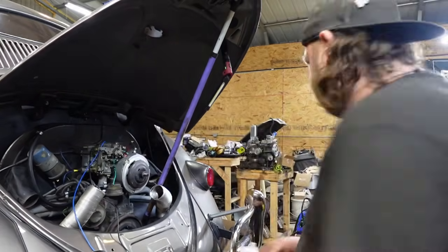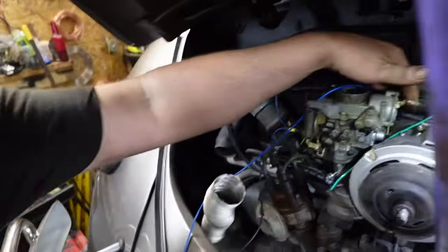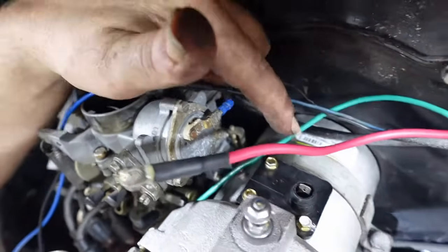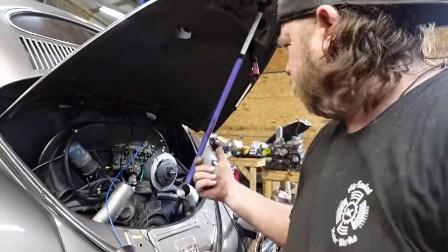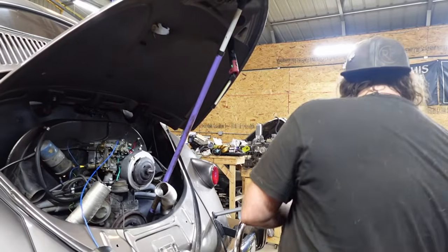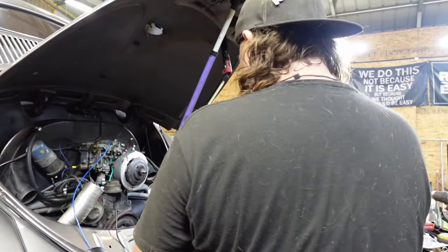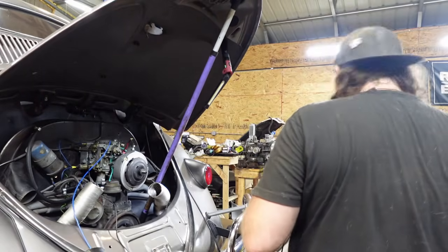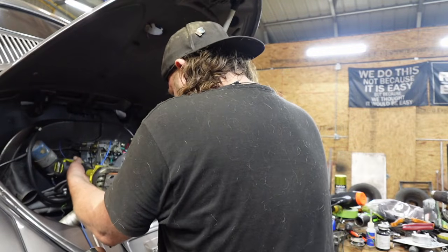I need to put a spacer block on. When you do an alternator conversion on mainly single ports, this accelerator pump arm back here, I don't know if you can tell, hits the generator, or the alternator now. So you just put a spacer plate, jack it up. Not a big deal. But let me just backtrack, re-put the carb on where the carb needs to go.